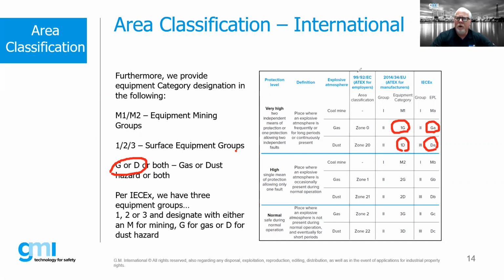And by the way, what you see here, these two nomenclatures, these are the European directives. This directive right here is the directive that applies specifically for area classification and the employers, the responsibility of the employer when they're doing area classification. This directive applies to the manufacturers of product. So just be aware of that. That's something that you just want to be aware of.